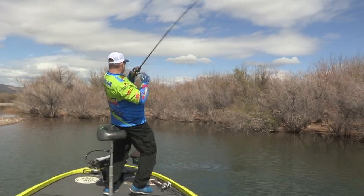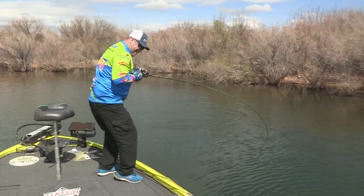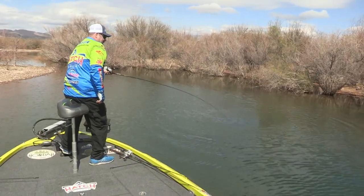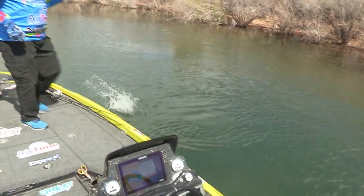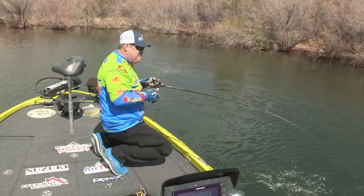Got him, I got that one. Oh, that's a better fish. I was trying to back off. I didn't want to get in there. That one was with a male. Lake Pleasant bass.